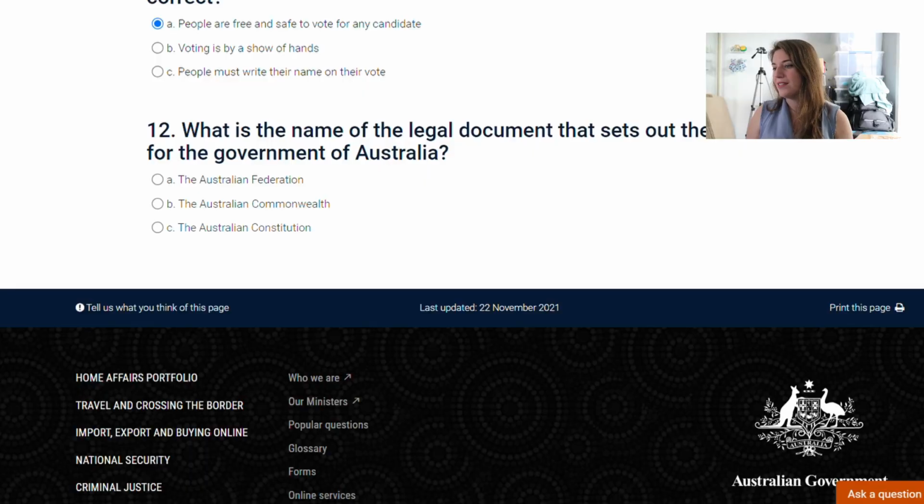Number 12, what is the name of the legal document that sets out the basic rules for the government of Australia? A, the Australian Federation. B, the Australian Commonwealth. Or C, the Australian Constitution. Only one of these is an actual document, and that is C, the Australian Constitution. So we're going to go with C just based on that alone.